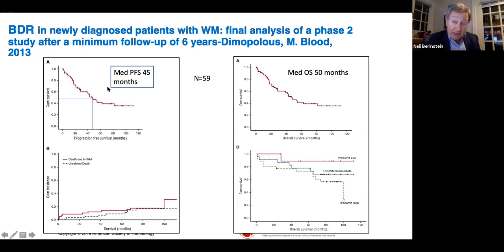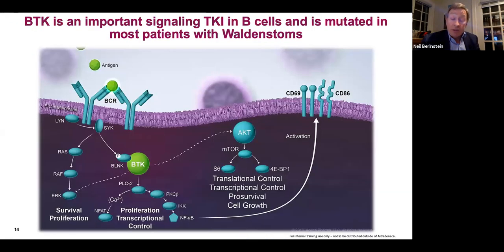You see the PFS here is approximately 45 months. This is compared to the 70 months that we saw with the bendamustine and Rituxan. So this does not seem to be quite as effective or as strong of a combination as the bendamustine and Rituxan. And that's one of the reasons why bendamustine and Rituxan is a preferred regimen. So now we move on to targeted therapies.